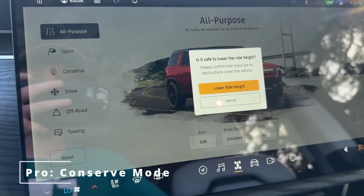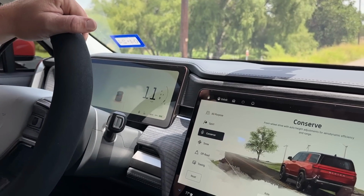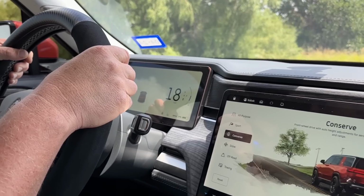Pro, conserve mode. Conserve is kind of what Rivian calls their eco mode, and it's more than just a gimmick. Apart from increasing regen and dulling the throttle response, the two rear motors actually have a clutch disconnect, so they can decouple and run in front-wheel drive mode, which actually allows for a decent amount of range increase.